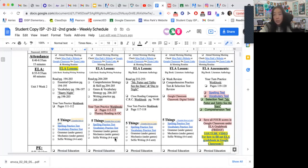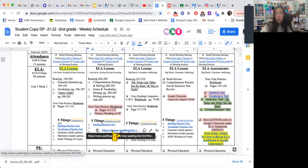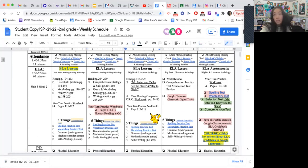Now, last week, some of you guys weren't sure how to click on these. You just click on the blue. And then once you click on the blue, another link will show up and you just click on that blue link again, and then it's going to take you there. You all need to know how to get to your weekly schedule and do this, because if you aren't sure how to do it still, that means you're not doing your practice spelling and practice vocabulary every day. So you need to make sure you're doing that, okay?